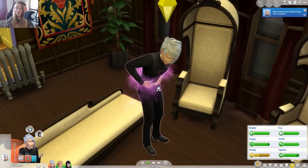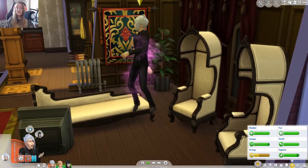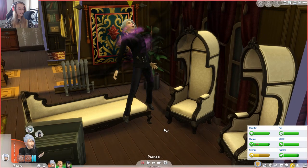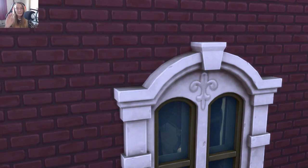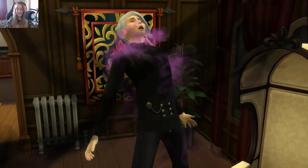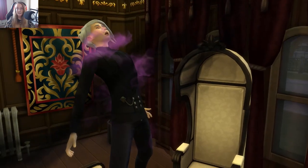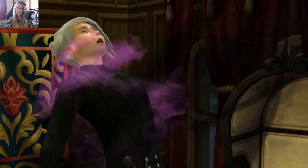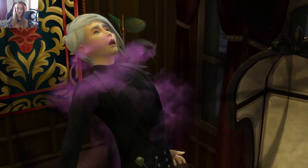Oh, he's transforming! Oh my goodness, Emilio! Emilio is transforming! I want to get a screenshot. I'm sorry, guys. I know screenshots sometimes ruin the mood of something like this happening. However, this is freaking cool, and I have never seen this before, so I kind of want to get screenshots of it. Oh my goodness.